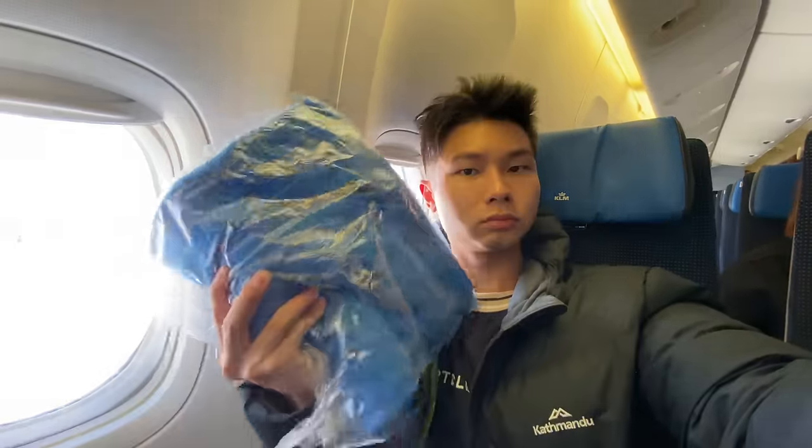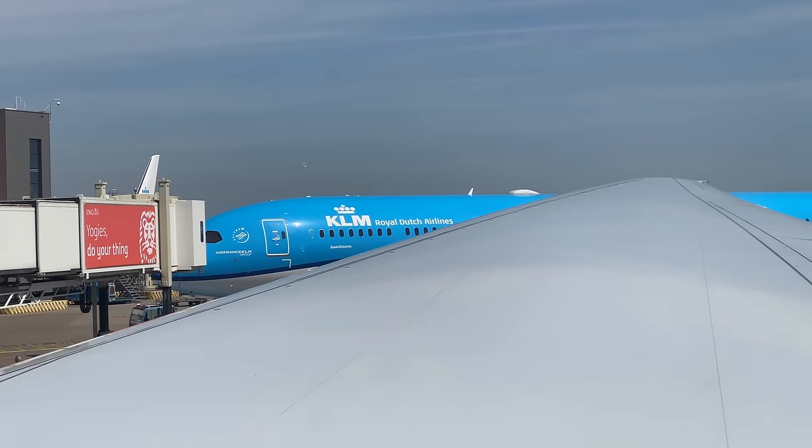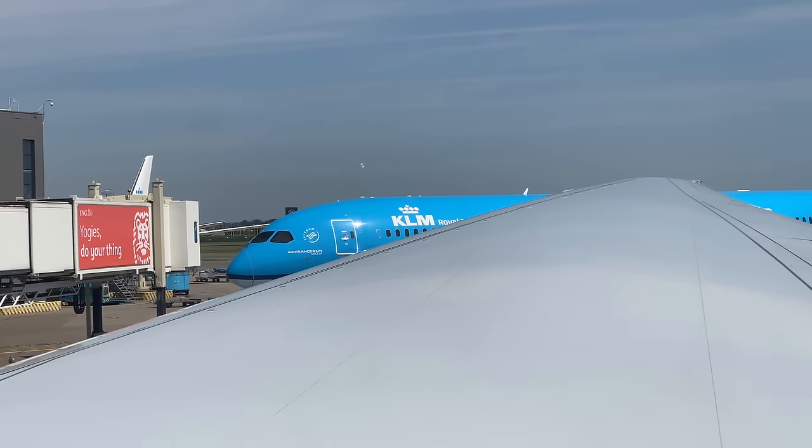On every seat you'll find a blanket, but there's no pillow. Initially I actually thought I dropped a pillow on the floor. I was looking around my seat, but it turns out no one has one.